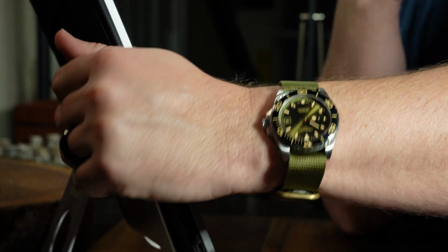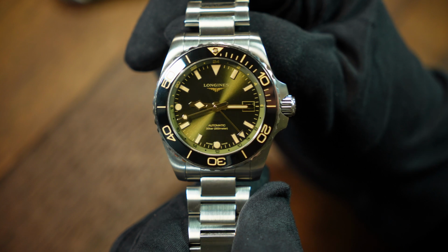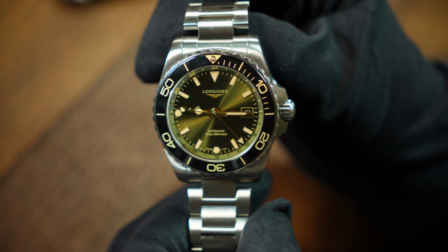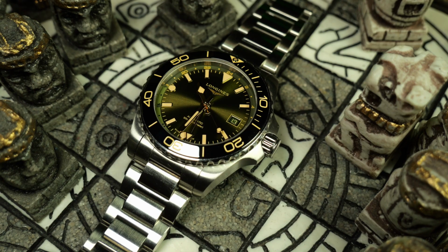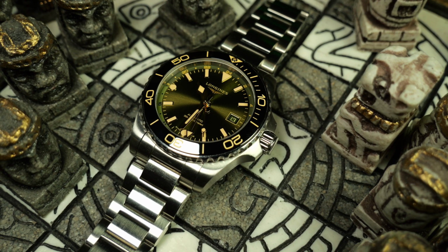Now, personally, I think Longines kind of made a mistake with the sizing here. 43 and 41 is kind of an odd choice, and I think the reason they did that is because the regular Hydroconquest follows that. But personally, I think they should have dropped that a little bit, offered a flat 42 and a flat 40. I think that would offer more options people would want.